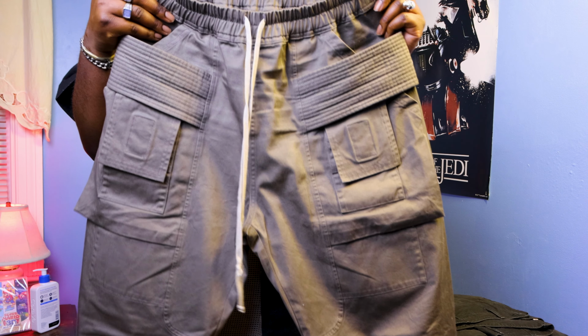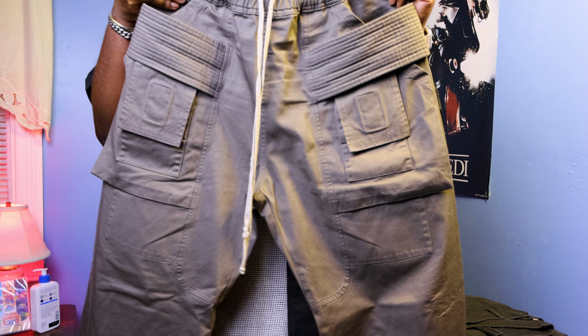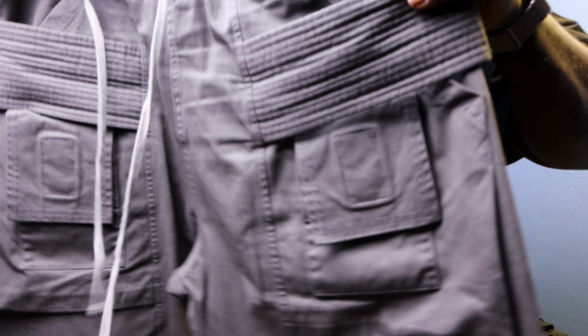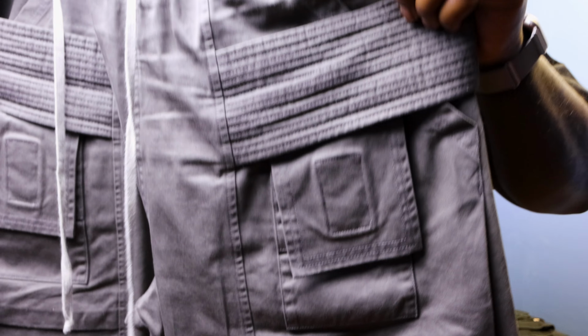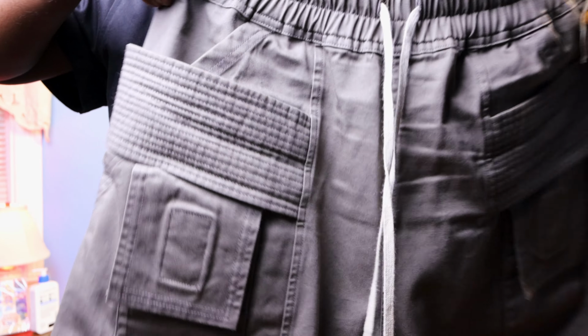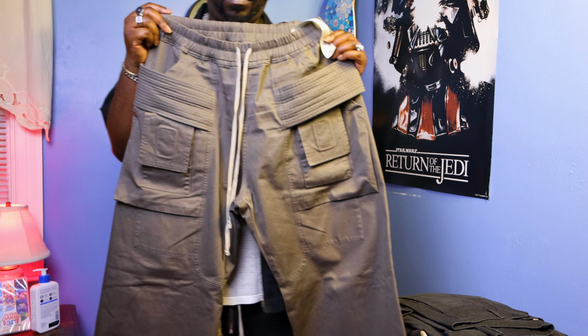They also have a surprisingly large number of pockets on them. There are just pockets everywhere and pockets hidden here and pockets hidden there, but it's a really cool design because the pockets don't dominate the pants in any way. They just kind of are there and are very functional for the phone, for the wallet, and to fit your little vape in there. That's what I do, at least.